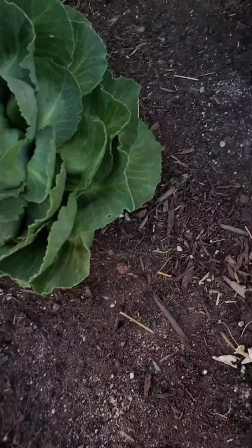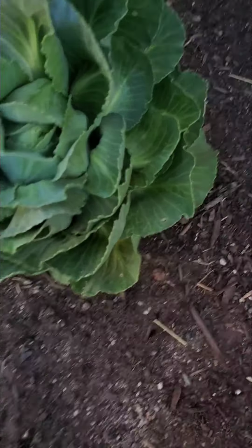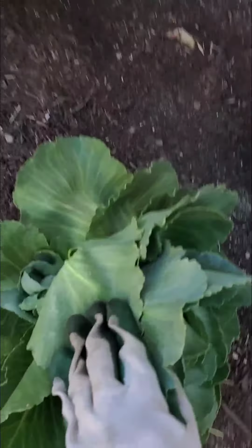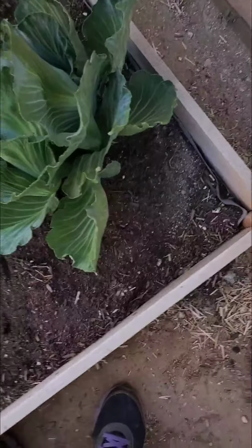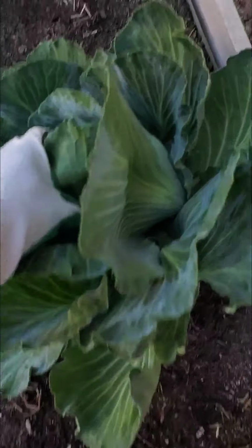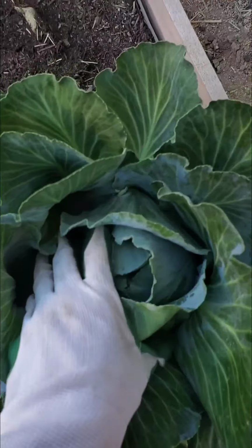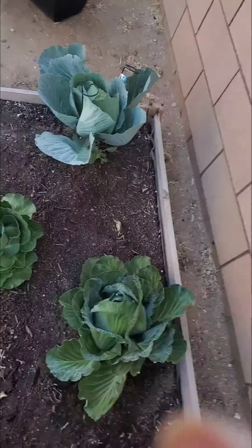Let me come over to the cabbages. So, these 2, this one is really weird, you guys. And nothing's attacking it either. Anyway, these 2 have decided to grow heads. Like I told you before, this one has a head growing over there. And this one, the head is growing on that one. So it looks like I've got 2 more cabbages in this weird weather.